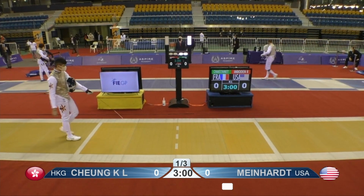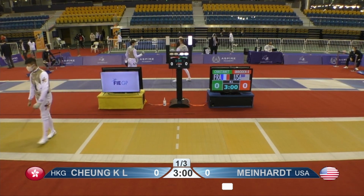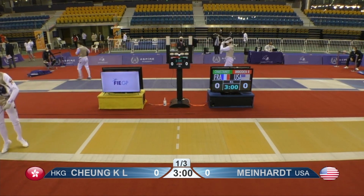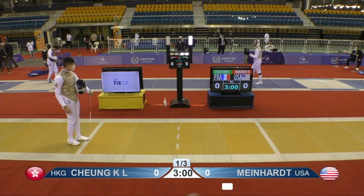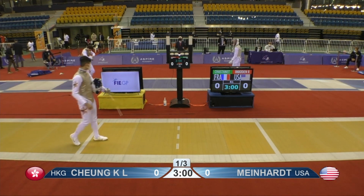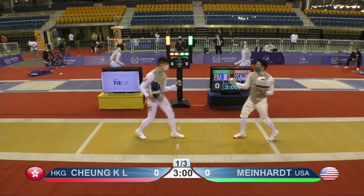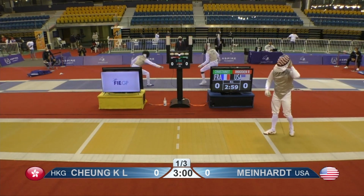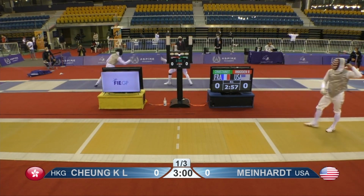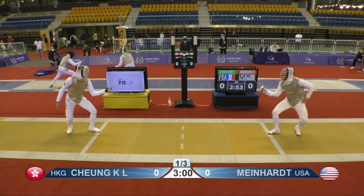So, in case anyone doesn't know, Cheung is a kind of tall and lanky lefty. He likes a pretty relaxed march, but he can finish very long or very short, depending on distance. Garrick is, well, I imagine everyone knows everything about Garrick at this point. But he likes a pretty quick march, lots of, I guess, very big feints on it. Can also go for some pretty crazy acrobatics when all bets are off. But let's see how these two stack up against each other. I'm very curious. I don't actually know the outcome of this bout.